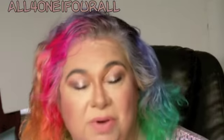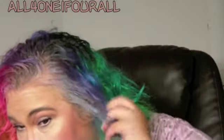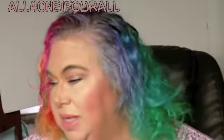And then I'm just thinking about not really dyeing my hair anymore, just letting it grow naturally. Look at all the silver that's coming out. So yeah, that's that about that.